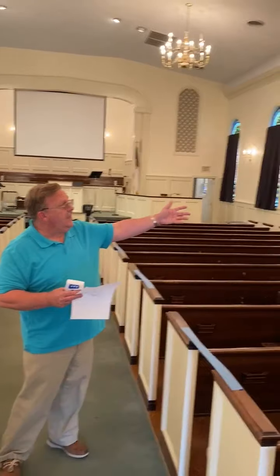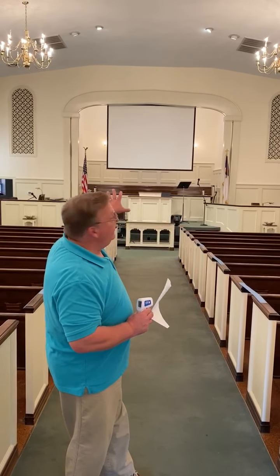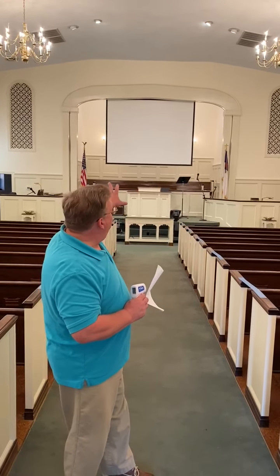When you first walk in, it looks a little darker. On the stained glass windows on the east side, you will see blackout curtains. We're not expecting a bombing raid. What that is for is that we cannot have the hymnals and the Bibles and things out for you. We will be projecting lyrics and all the information you need up on that screen.